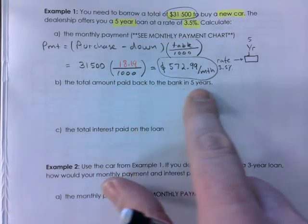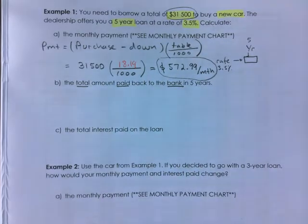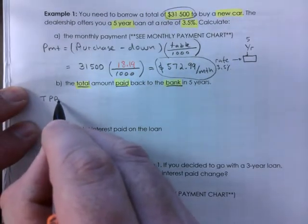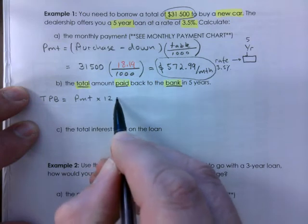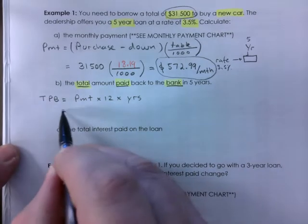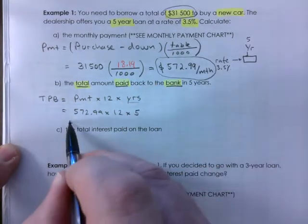The total amount paid back to the bank at 5 years. So I want you to hone in on total paid to the bank. See that? Those of you that don't have highlighters, you do the underlining. So total paid to the bank, that's what they're asking me for. That's payment times 12 times years. So I'm now making my formula a little bit more simplified, right? I'm not doing the brackets or anything like that. And so my payment is $572.99 times 12 times how many years? 5, right? There you go.